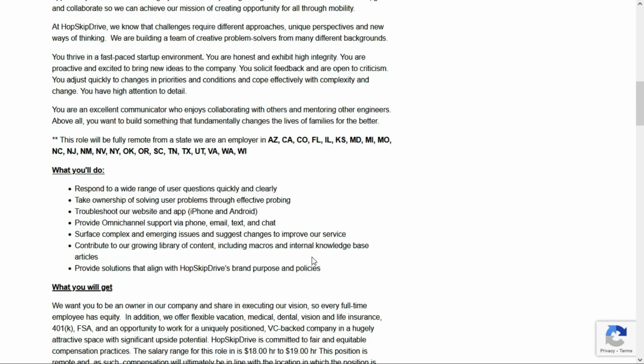So there are a lot of clues here to put in your resume. You definitely want to include that you're an excellent communicator, you're a good collaborator, you have good time management skills, you're a problem solver, and you're comfortable using websites and apps. You're also proactive, you adjust easily, and you have attention to detail skills.